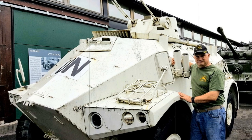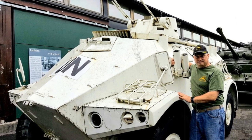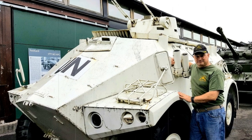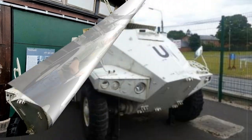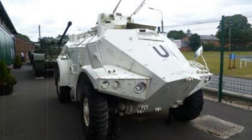The M3 continues in service today, 2017, and has seen combat exposure as recently as the Yemeni Civil War, 2015-present. It has proven serviceable as both a military and security-minded vehicle.